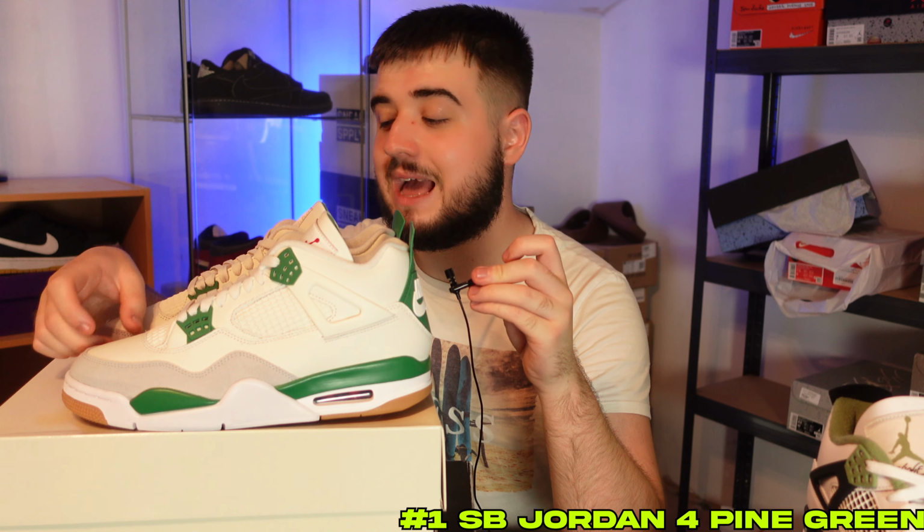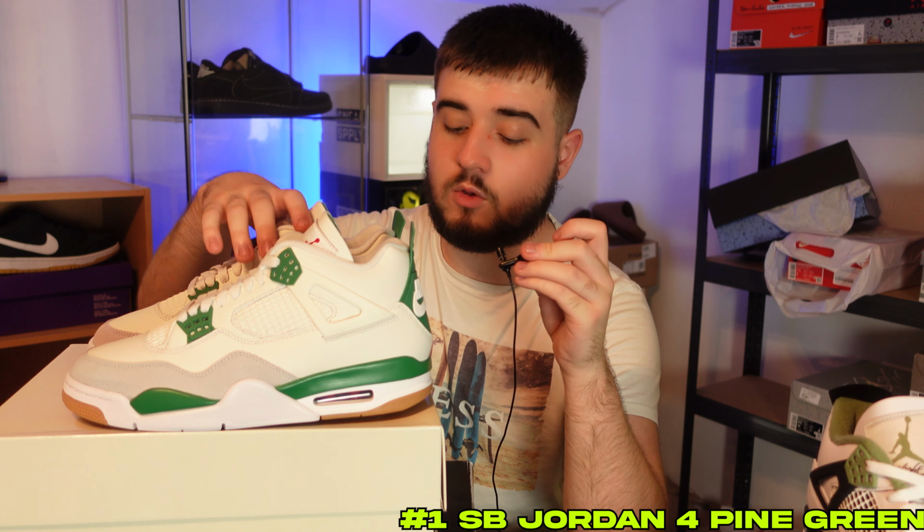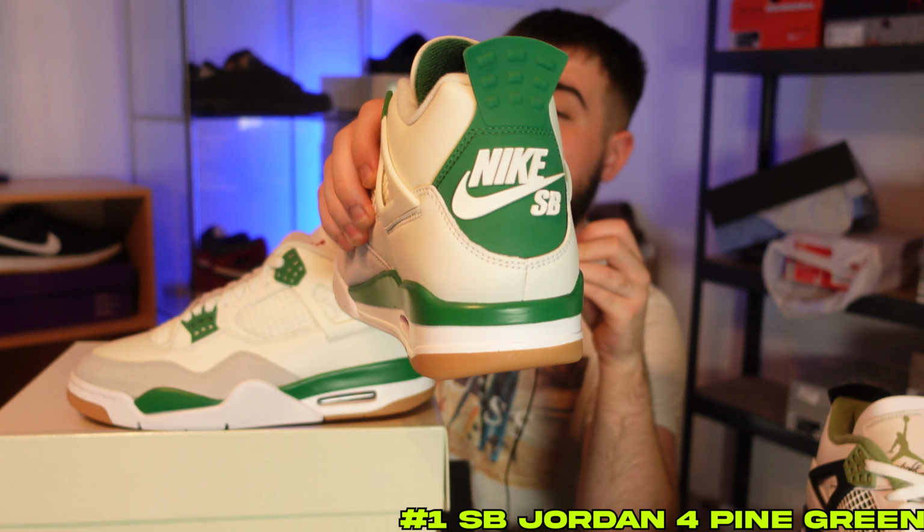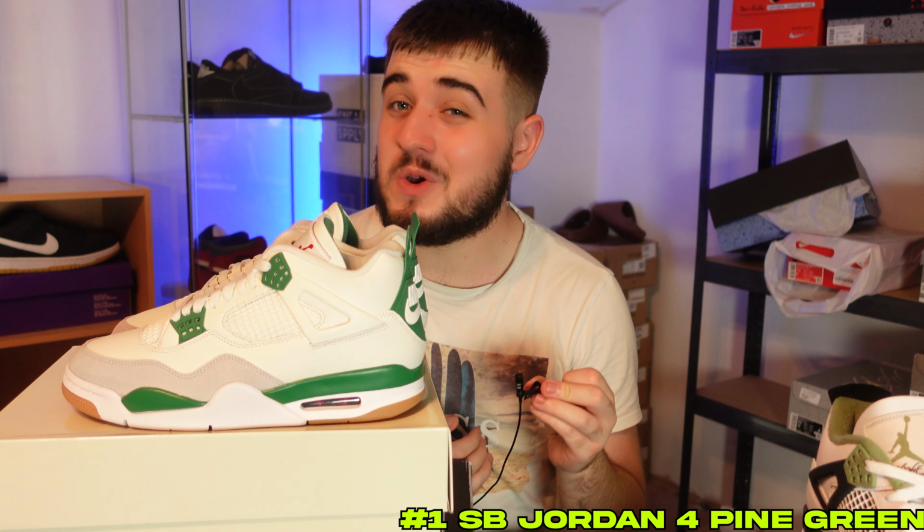£450. You have the buttery leather on the toe box, and then you also have the outline of the grey suede and also the gum bottoms. Moving on to the back, you have the green heel tab, also with the Nike SB logo, which also gives it that really nice touch. So with no questions asked, it's my number one spot.